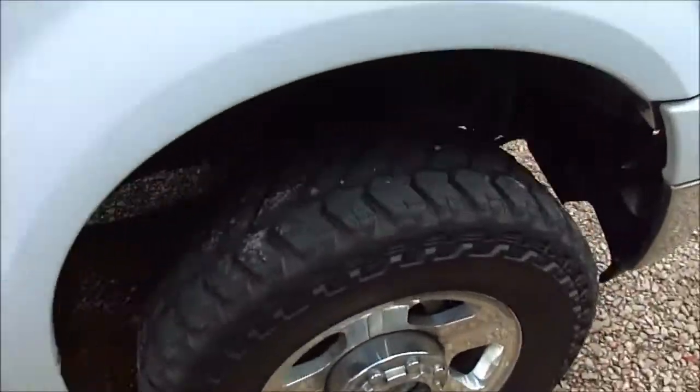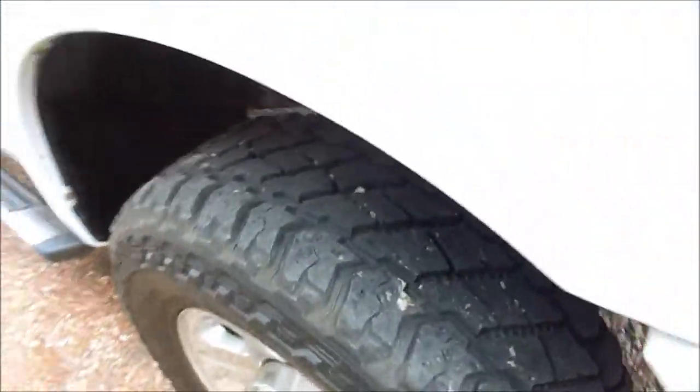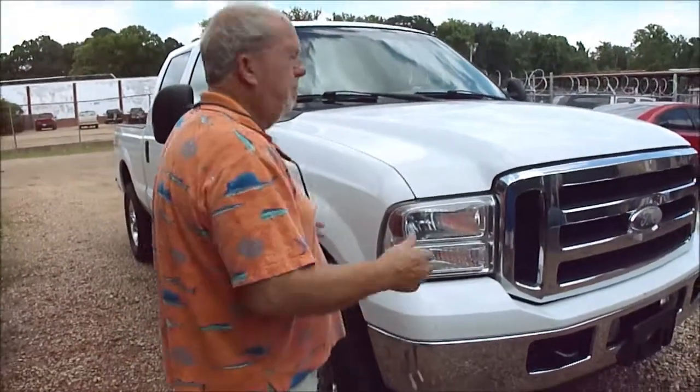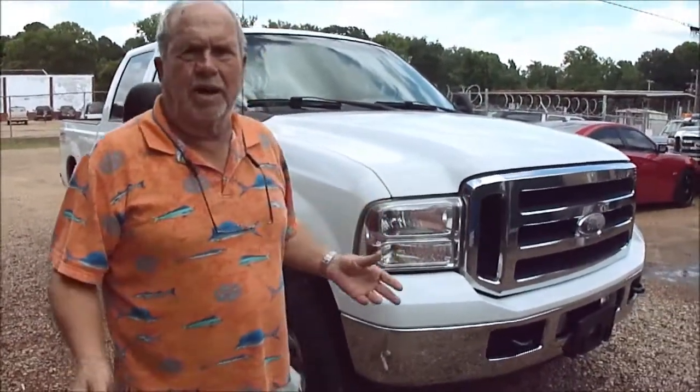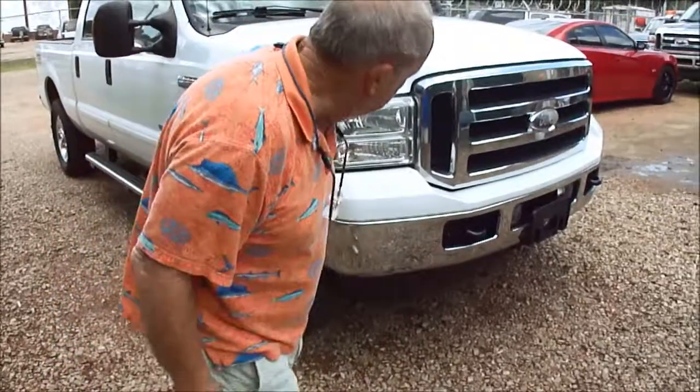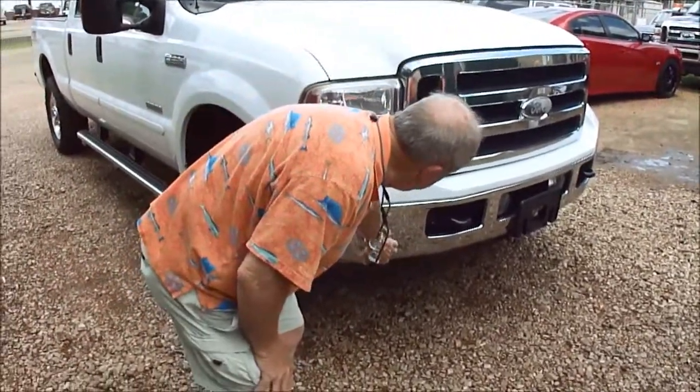A really nice, good looking truck. Dan's been driving it, says it just does the way it ought to. But I don't see any flies on the truck at all. There's no pecks, no dings. We're showing you down the sides, the tires are perfect. There's one little scuff on that front bumper. Where? Down the bottom.